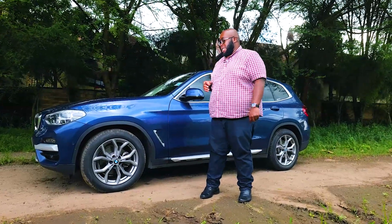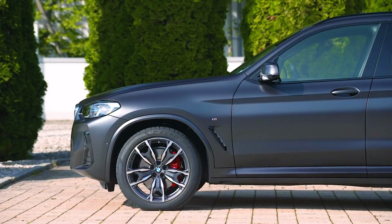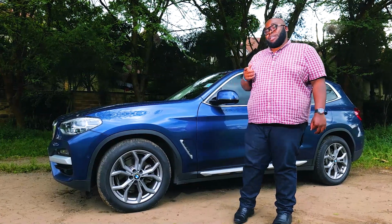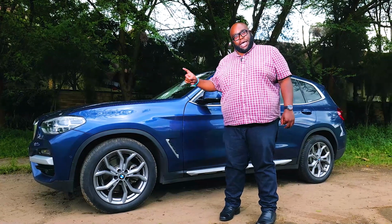Now let's talk about the tires. These particular rims are 19-inch BMW wheels, and of course they are dressed in 245/50/19 Pirelli P Zero tires, and these are fantastic tires for maximum performance on tarmac. I love the fact that they've thought about putting the best tires in the business in this BMW X3.